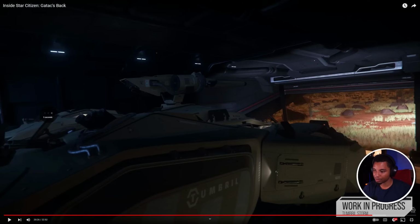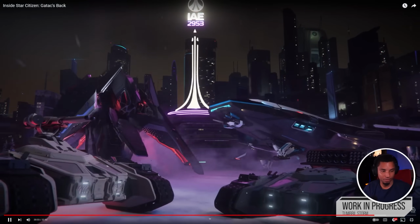What else, though? What else besides the Carrack? Are there any other ships that benefit from this over the Nova?